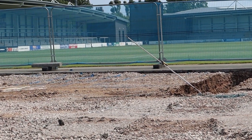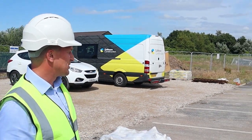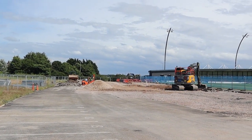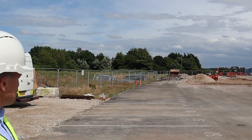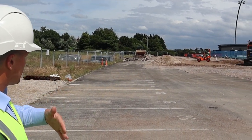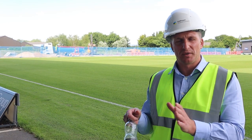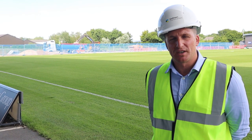In terms of timelines now, what does that look like for you, and what are you trying to develop in that timescale? Yeah, so in the timescales from now until completion, there'll be key activities. So the first is the groundworks, which we're doing now. The second key milestone is getting steel delivered and installed, and then getting the precast terracing installed. After that, then it'll be the concourse area fit out and developing that, getting it fitted out, ready for completion, which is later on this year.